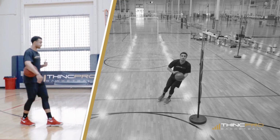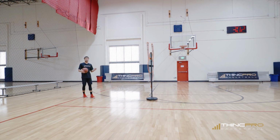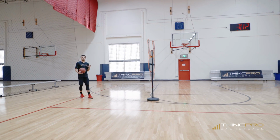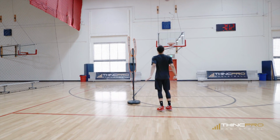Now with this drill, this is where we gotta locate the rim, right? We gotta get our feet prepared quickly. We gotta get our shoulders squared and we gotta get that base going so we get the proper lift. So we're coming off, boom, we catch, boom, we're right into our shot. That's it. Now you can do it going both ways.